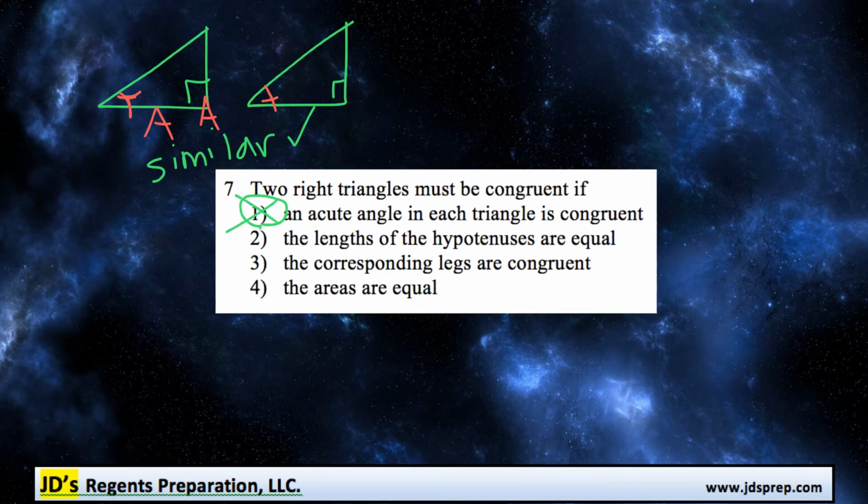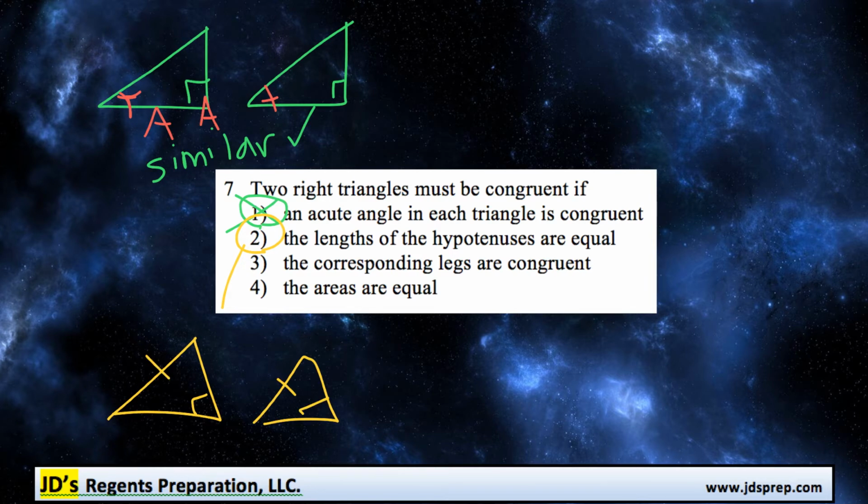All right, how about option number 2? The lengths of the hypotenuses are equal. So if these are drawn, we know that our hypotenuses are the same length. Now that alone is not enough to prove congruency. You need more than that. If you had the length of the hypotenuses plus one leg, you'd be good. Or even if you had one angle and one hypotenuse length, then you'd be good. But in this case, it's not enough.